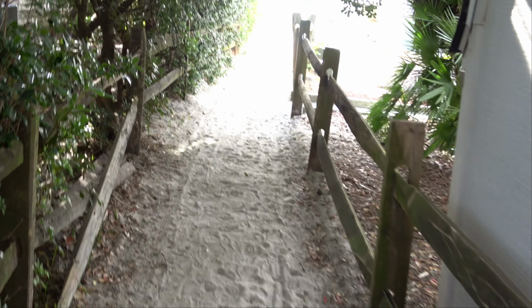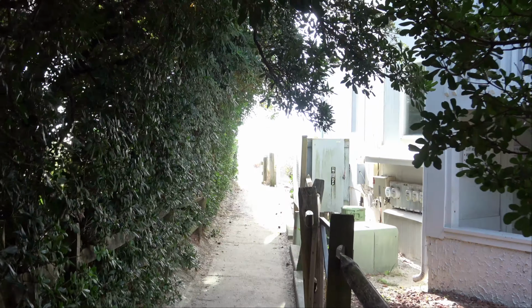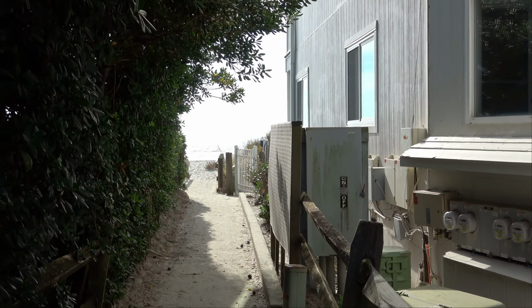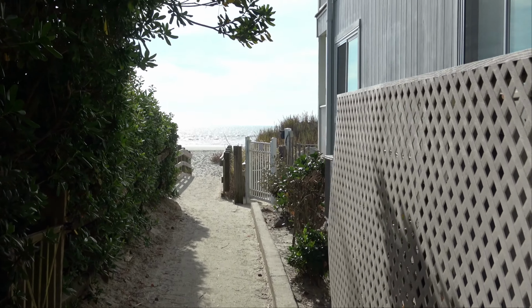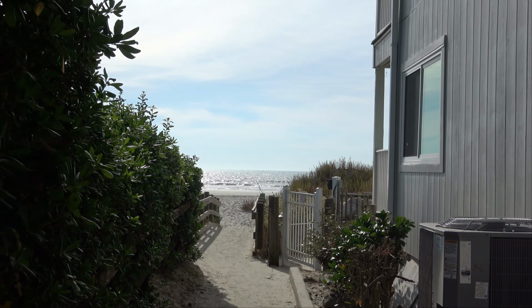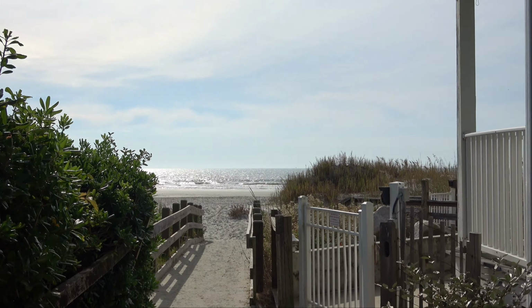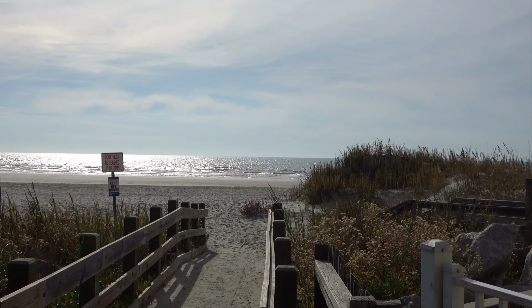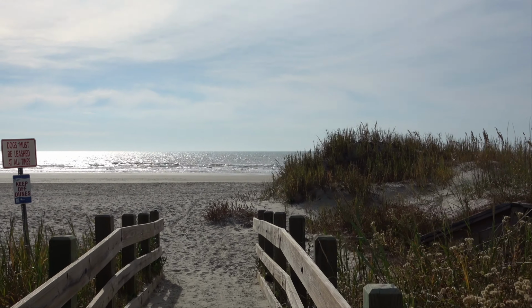So anyway, we walk this little walkway through here. And I'm hoping this is smooth while I'm walking. Again, this is the new camcorder that actually has a built-in gimbal inside the unit. You don't even have to purchase a separate gimbal for it. So I'm hoping that's remaining pretty steady. Sure, it's not perfect, but it's got to be an improvement over before.